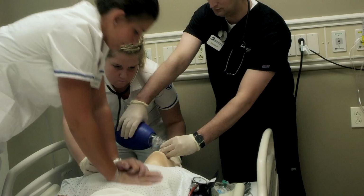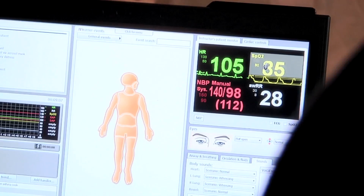We just went through a code, which you can see in a hospital.